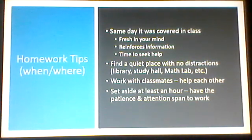Also, try to set aside some time. It says here at least an hour. That really depends on how often you have class and how much work you have to do. But you should set aside some time each day, or 2 or 3 times a week, whatever it is, to do your math homework. So if I have classes, let's say on Tuesday and Thursday again, all right, for Tuesday's class, I'm going to do my homework on Tuesday night between 9 and 10.